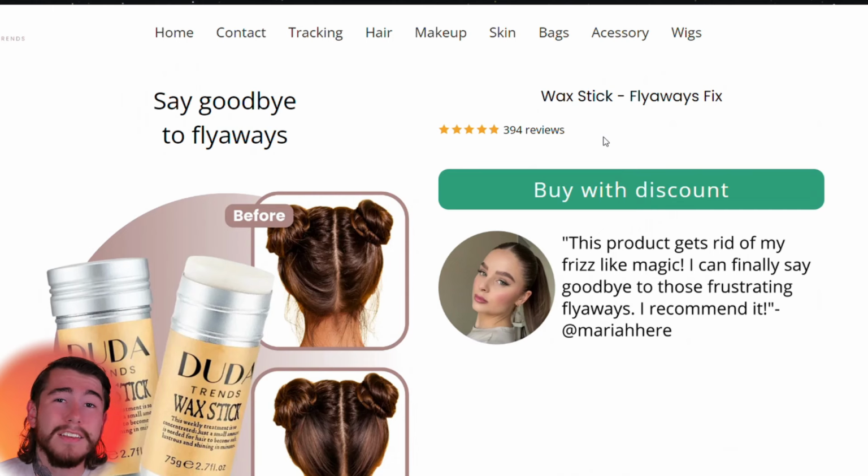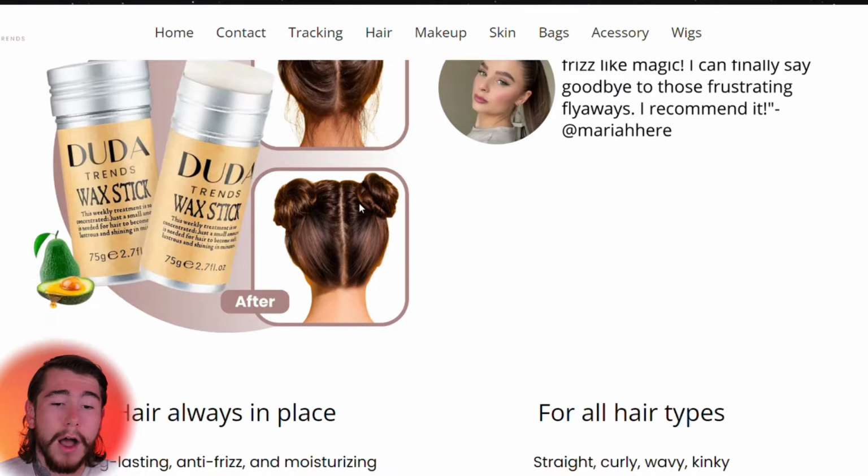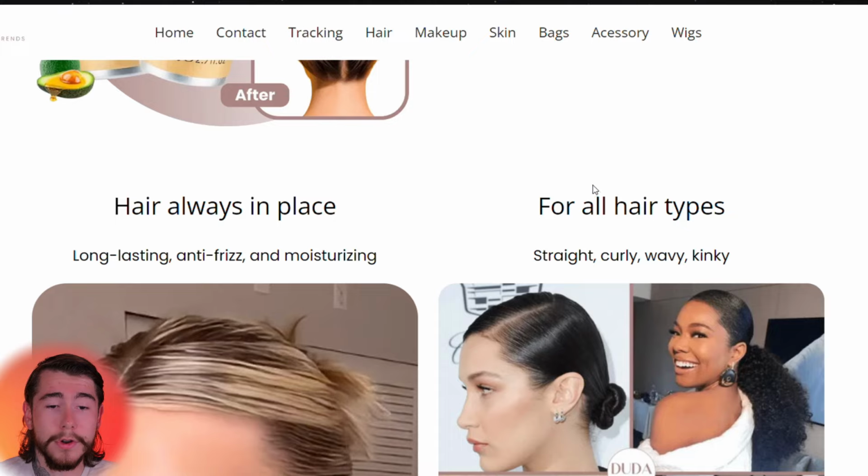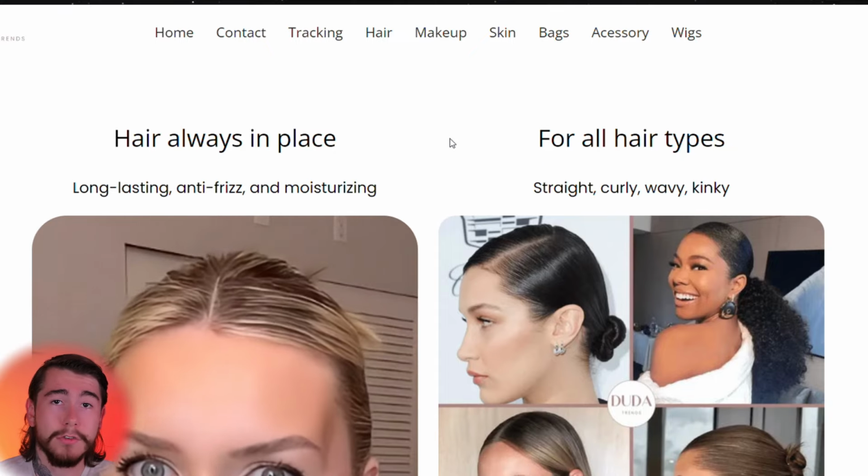So you guys can see this exact same product right here from Do.Trends. This is the wax stick flyaways fix. Say goodbye to flyaways is their headline right up here at the top. Here's their call to action, buy with discount. They have some high quality images with the before and after right here. They have some customer testimonials. I really like the way this description flows.